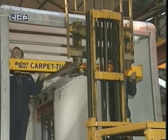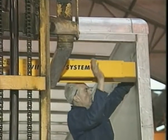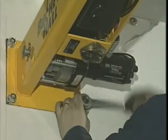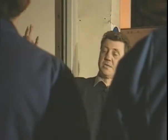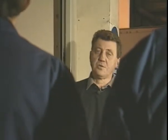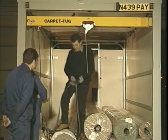The beam, designed to adjust to any body width, is lifted into position inside the rear door, with pre-punched holes for fixing through the vehicle sidewalls. At one end sits the compact electric winch ready for action. It's taken the manufacturer just a few hours to install. The drivers are introduced to the system when the new vehicle arrives at the depot. To ensure that maximum benefit is obtained from this equipment, Bushey Hall have produced a Carpet Tug training video.